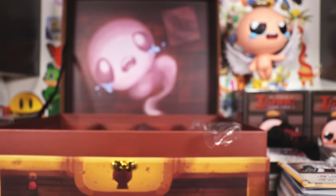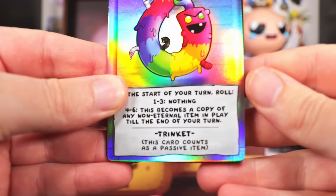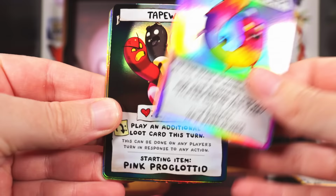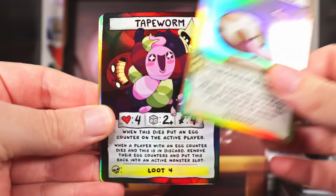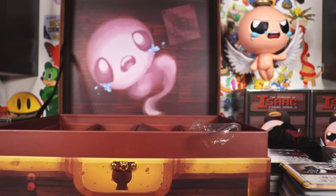My most interesting thing about this is it seems like you get cards for this game by buying this game. A couple of extra Tapeworm specific things, which is really cool. And they're super high effort holographic ones as well. Really cool. All related to Tapeworm. And that's gonna do it, guys. That is the end of the Binding of Isaac Four Souls Requiem Kickstarter pledged video.